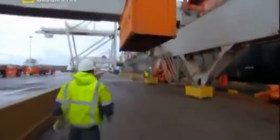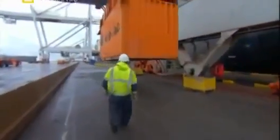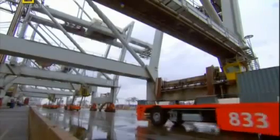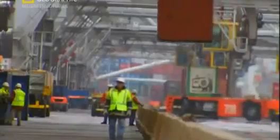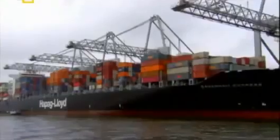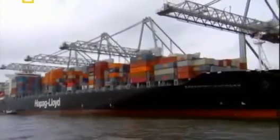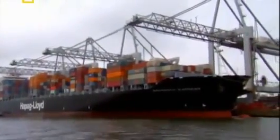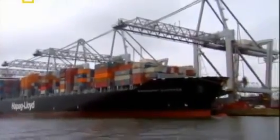Meanwhile, Delta's army continues to chip away at her stacks. Even with this much mechanical brawn, a container ship this size takes the better part of a day to offload. Soon, her decks will be stacked with every kind of good imaginable, and she'll take to the seas once again.